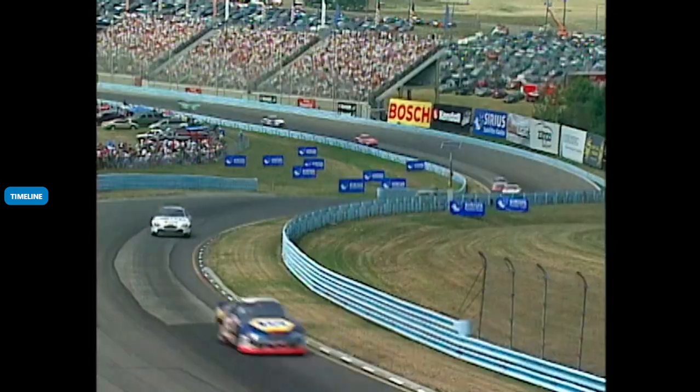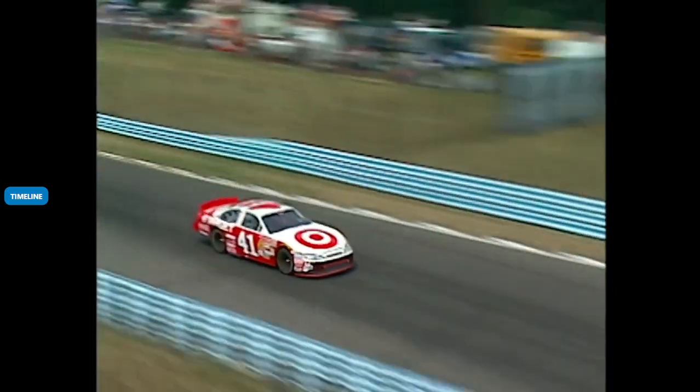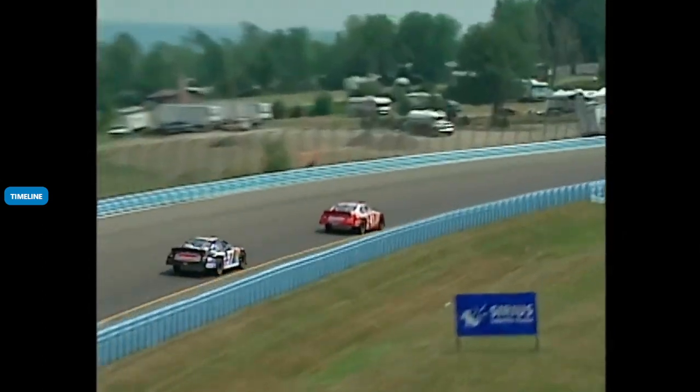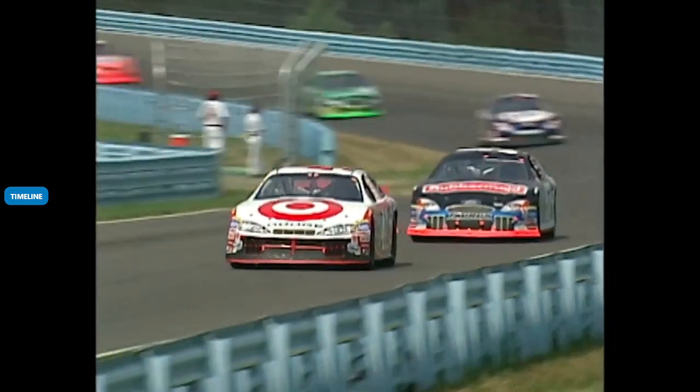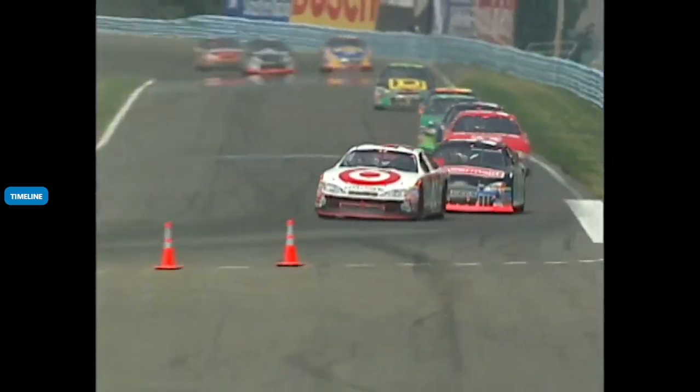Now, Kurt, you're a young guy. What's he, 24 years old? Follow this guy, because you can really learn something about road racing by following his 41 car. He's very, very good. But Chip Ganassi's whole decision to use Scott Pruitt here at Watkins Glen, there are two sides to that issue, and you can kind of see them both.